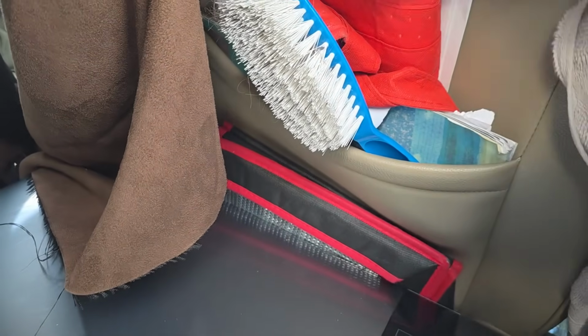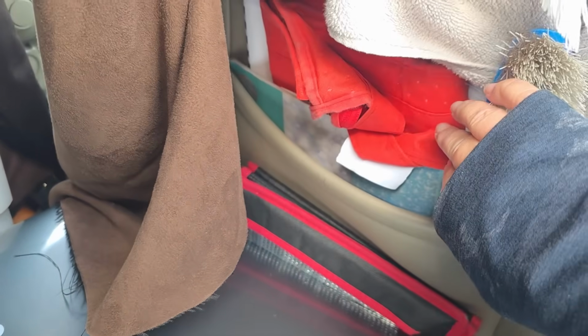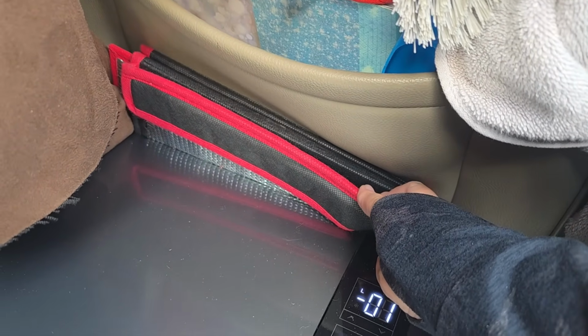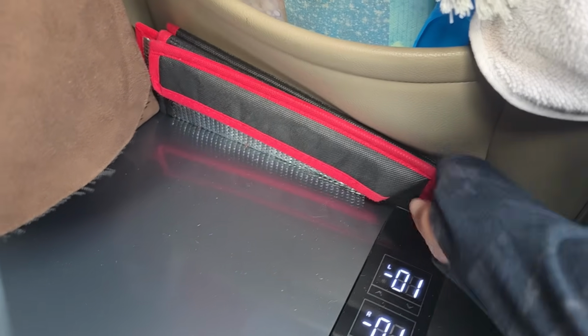So behind the seat, I just got some random stuff, a little brush, because my van gets so dirty so fast because I literally live in a construction zone. My DoorDash bag, because I do DoorDash, just some other odds and sods. I got another little bag here for when I do some of the bigger deliveries.